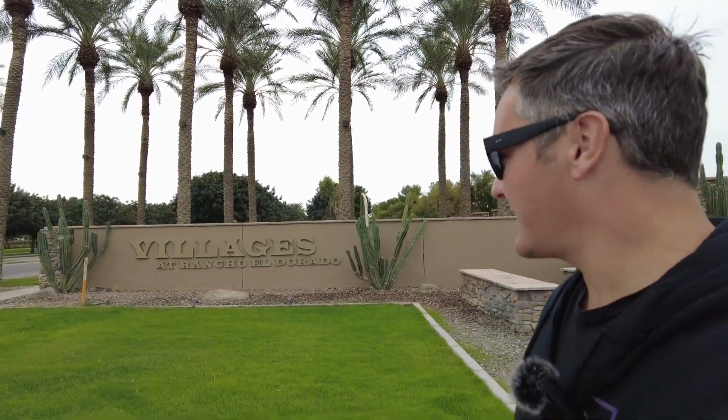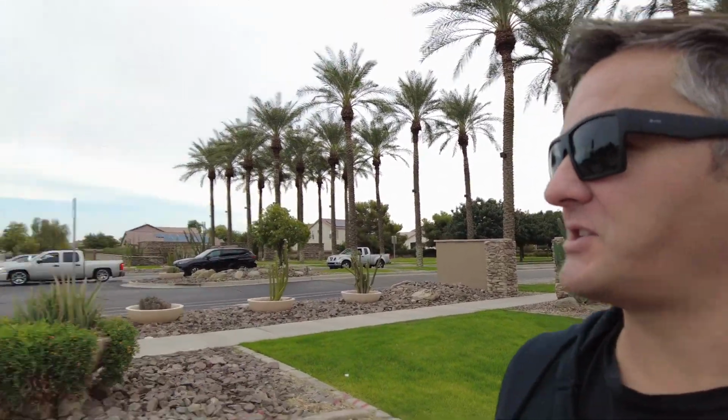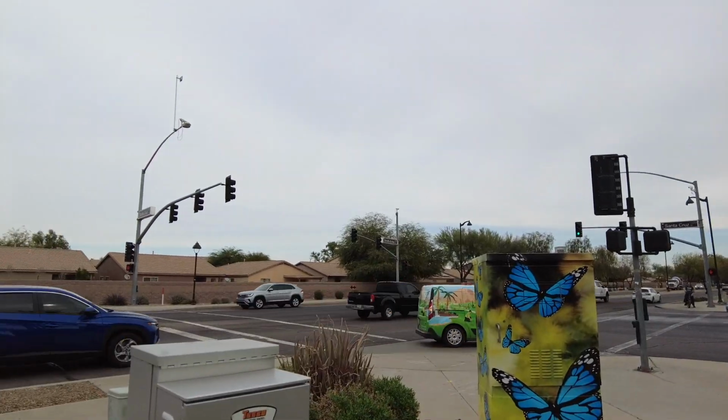So we're down in Maricopa today. We are at the Villages at Rancho El Dorado. This is a newer Rancho El Dorado. The old one is just right up John Wayne, right over here, but that was built around the turn of the century, whereas these ones were built in around 2005. You can see this beautiful entryway. We're right off of Santa Cruz and Smith Enke Road.